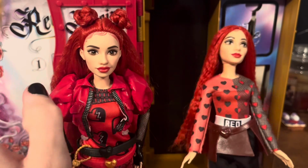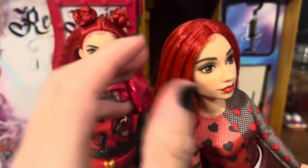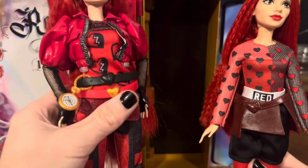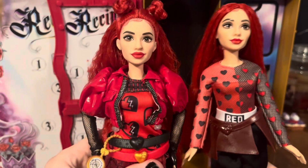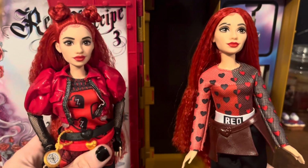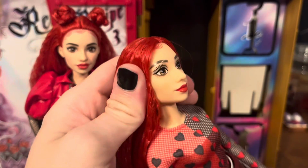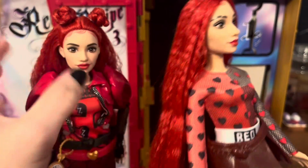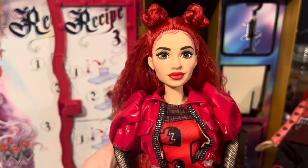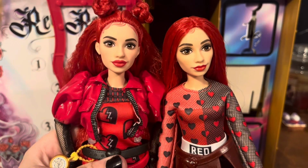Yeah, so I think that's why the dolls went out of stock for a bit and then came back in, because they corrected the faces. So this is an early batch Red, this is a later batch Red. Later batch is such a better face than early batch, because this is kind of yikes, if I'm being honest. Yeah, I kind of hate the eyes on this one, but I love her face up here. Just appreciate how much better it is.